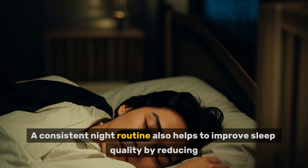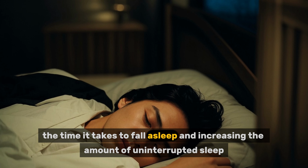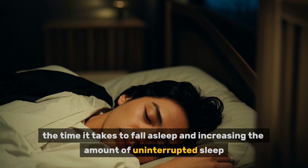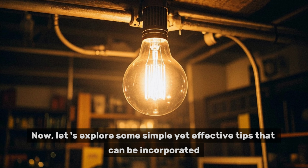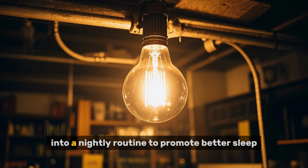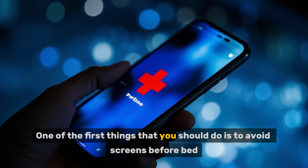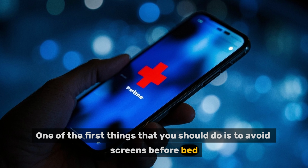A consistent night routine also helps to improve sleep quality by reducing the time it takes to fall asleep and increasing the amount of uninterrupted sleep. Now, let us explore some simple yet effective tips that can be incorporated into a nightly routine to promote better sleep. One of the first things that you should do is to avoid screens before bed.